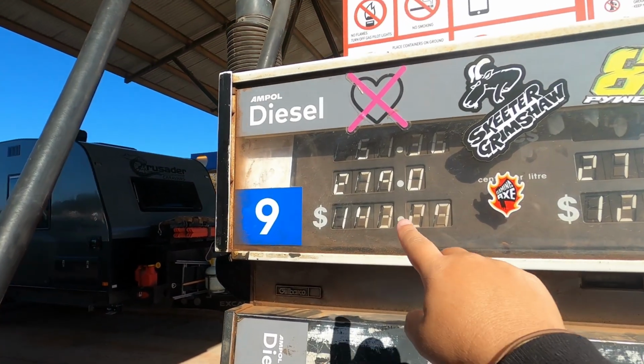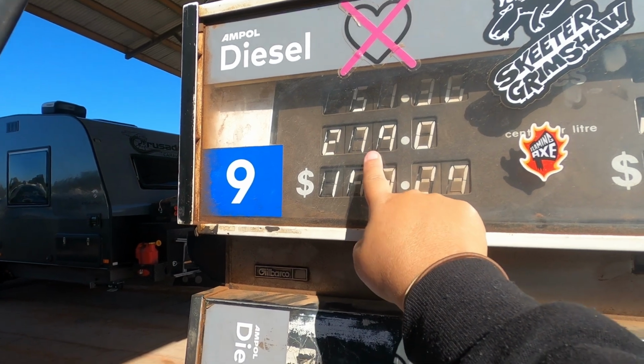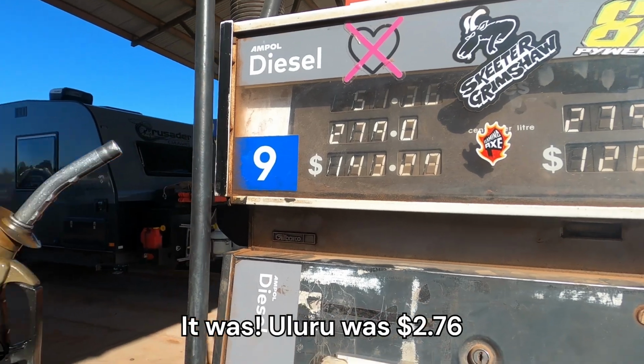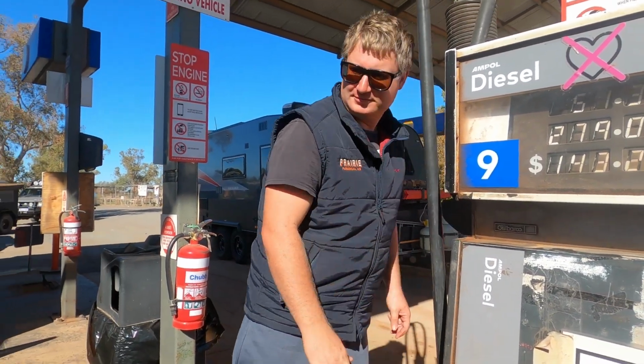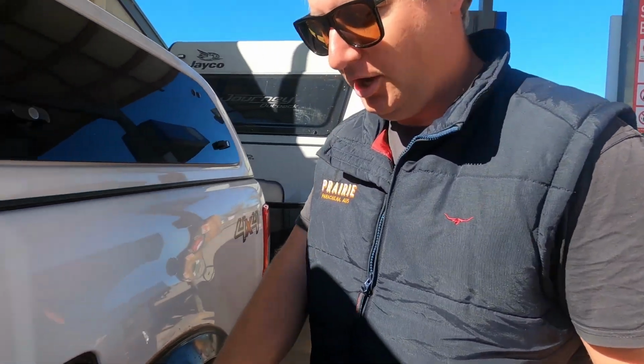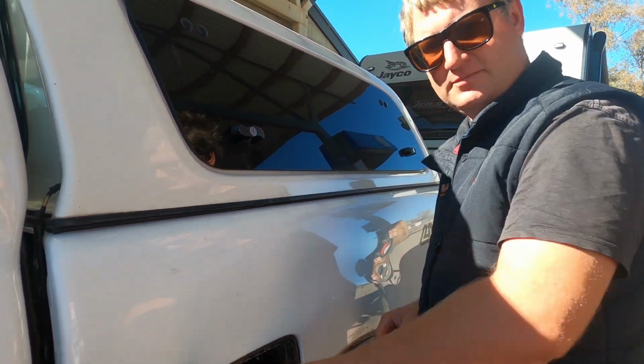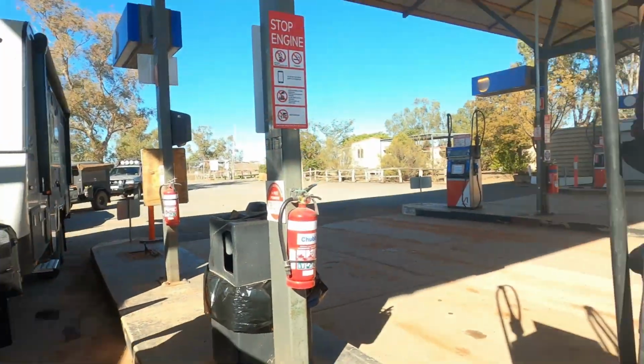I think this is our most expensive fuel price yet, so far. $2.79. But we didn't actually need to fill the full tank. But I filled it. The tank wasn't empty. It was only about half full, just under halfway. So, yikes.